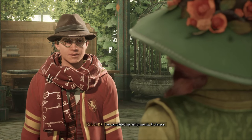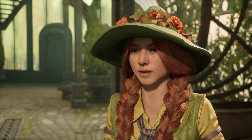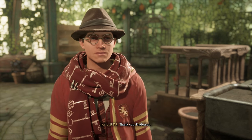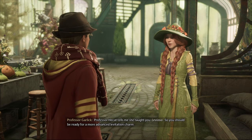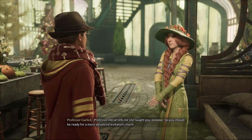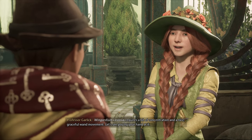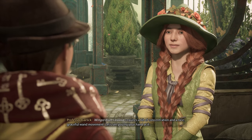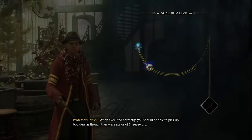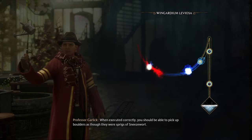I've completed my assignments, Professor. Pleased to hear it. Professor Weasley will be too. I'll be sure to let her know how well you're coming along. Thank you, Professor. Professor Hecate tells me she taught you Levioso, so you should be ready for a more advanced levitation charm. Wingardium Leviosa requires a bit of concentration and a nice, graceful wand movement. Let's see you try your hand at it. When executed correctly, you should be able to pick up boulders as though they were sprigs of sneezewort.